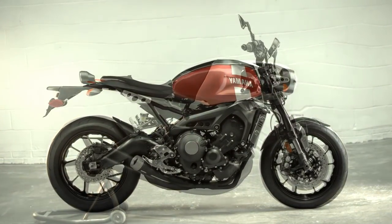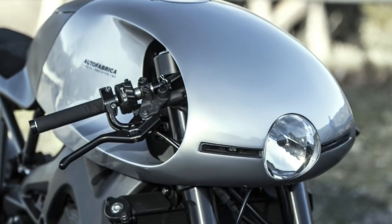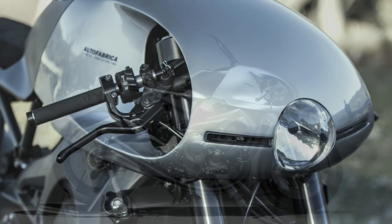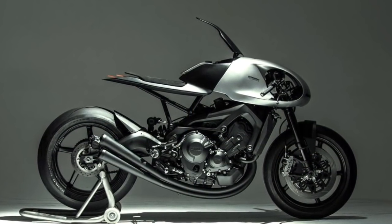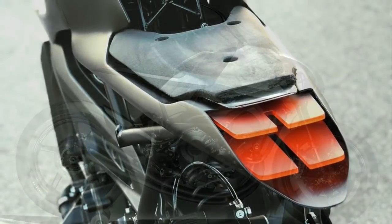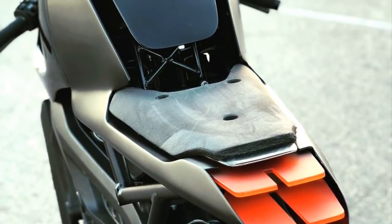Joining the front fairing with the fuel tank is not a completely new idea. But they did it with very elegant and aerodynamic lines. And even with such a modern approach, we can still find the usual Auto Fabrica signature. Like the usual curvature of the exhaust pipes and the slatted taillight. A really impressive transformation with the XSR 900.